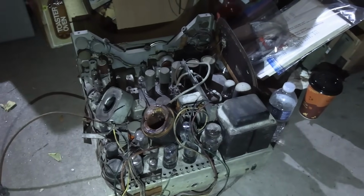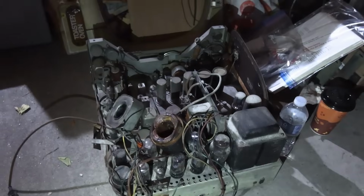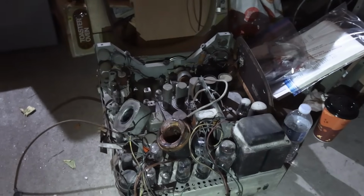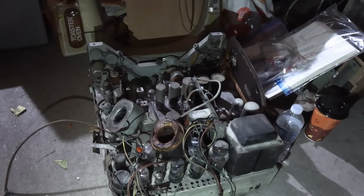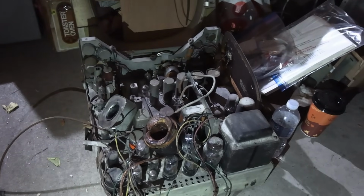Okay, so it is here. What the hell am I going to do with it? I'm not going to keep it. I knew that before I even went to go get it. I'm donating it to the museum in Ohio. I'm going to bring it there in the spring at the convention.